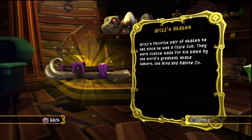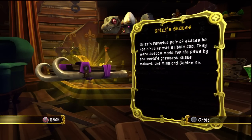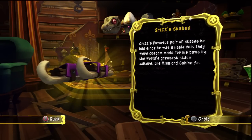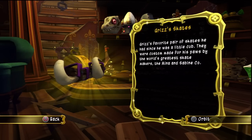Grizz's skates. Grizz's favorite pair of skates, the ones he had since he was a little cub. They were custom made for his paws by the world's greatest skate makers, the Mina and Sabin Inco.